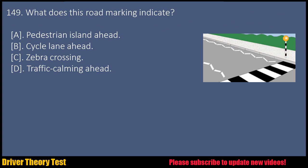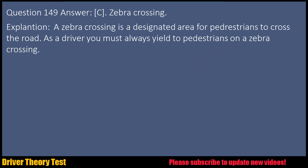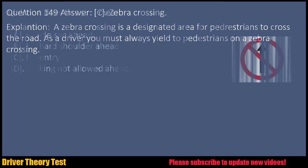Question 149. What does this road marking indicate? A. Pedestrian island ahead. B. Cycle lane ahead. C. Zebra crossing. D. Traffic calming ahead. Question 149. Answer C. Zebra crossing. Explanation. A zebra crossing is a designated area for pedestrians to cross the road. As a driver you must always yield to pedestrians on a zebra crossing.